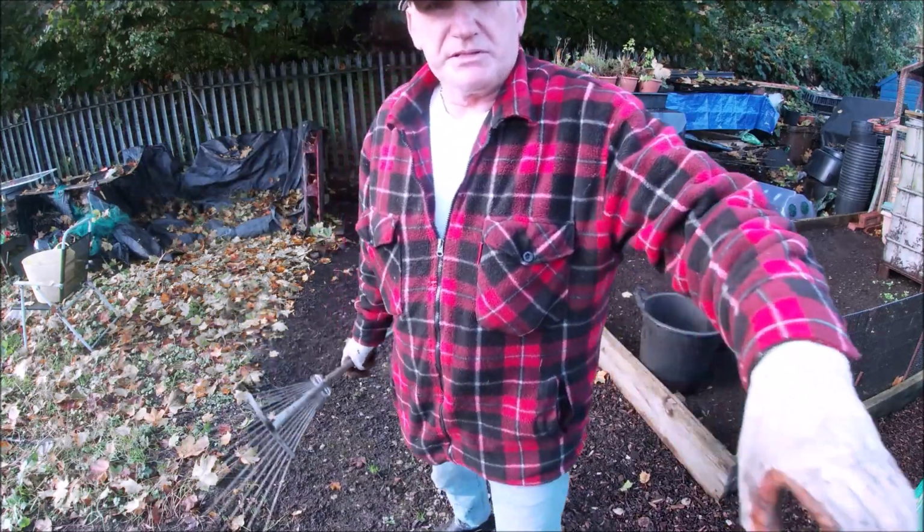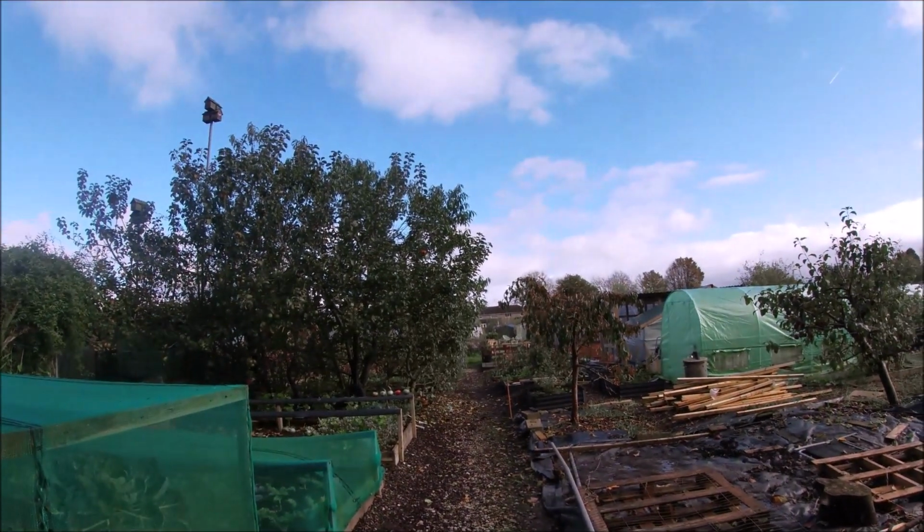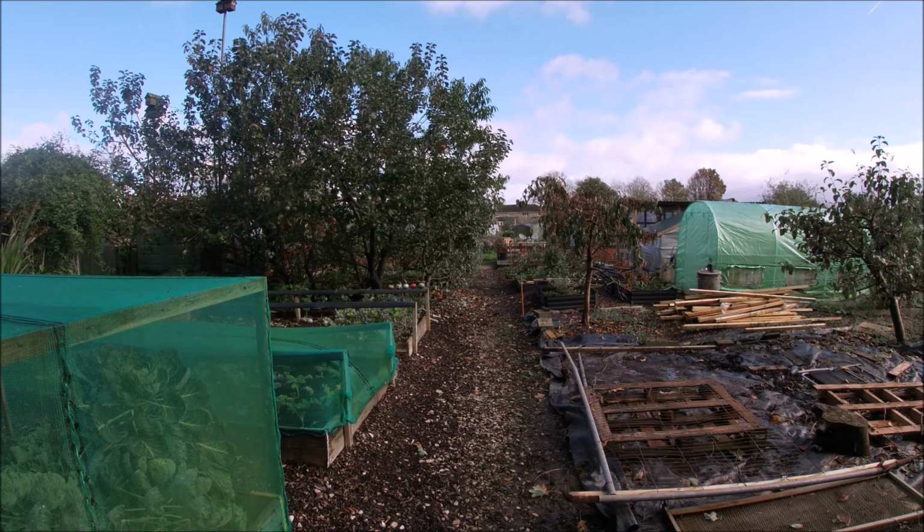So I've just got up here to do now around the orchard. So I'll get a bit of that done and then we'll knock it on the head.